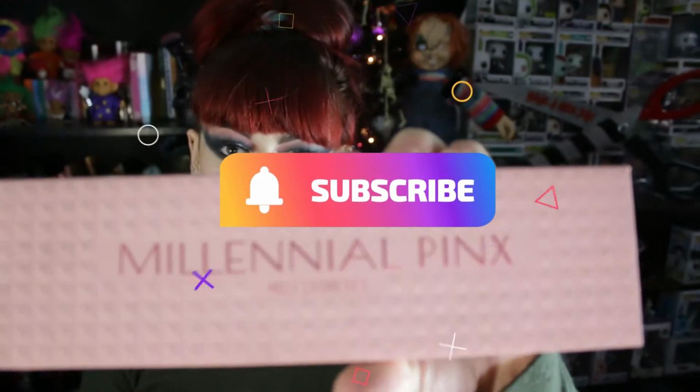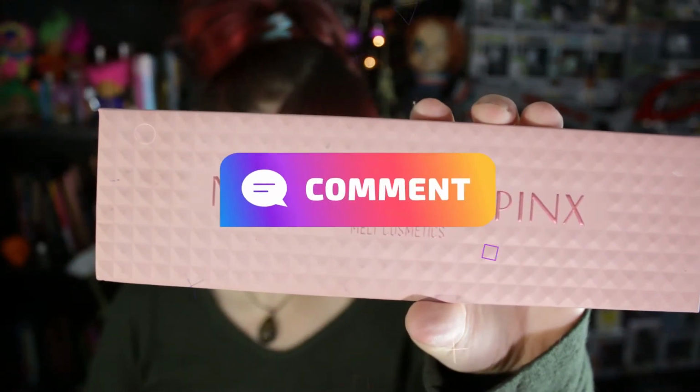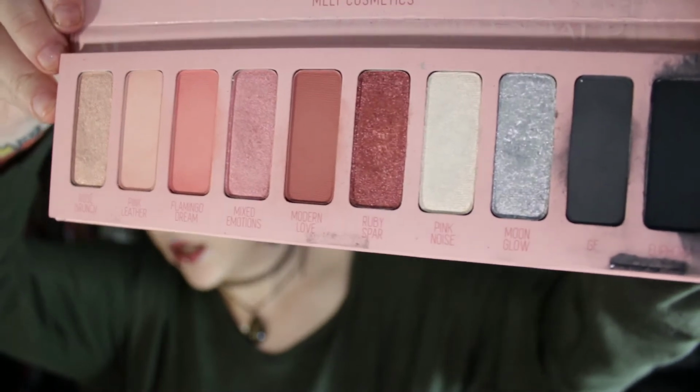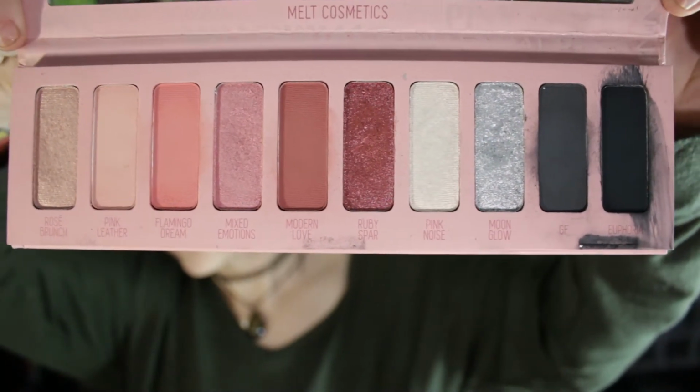I'm going to create 3 looks using the Millennial Pinx palette from Melt Cosmetics. Please let me know which look you liked the most. I think that the first look is my favorite, but yeah, I like this palette.